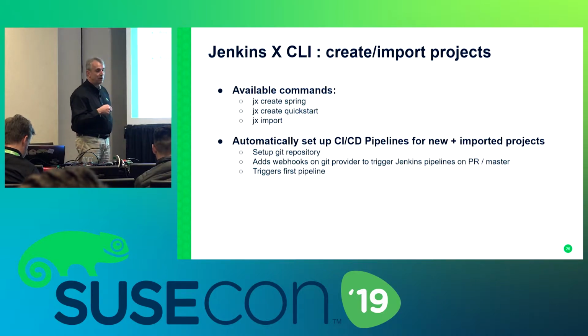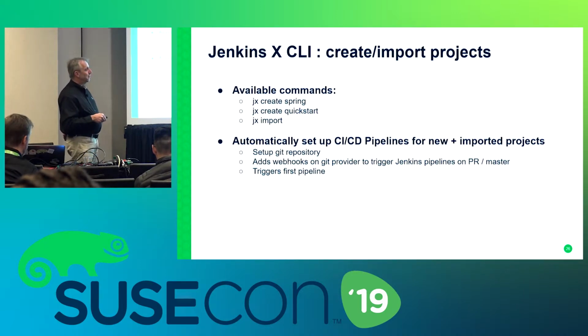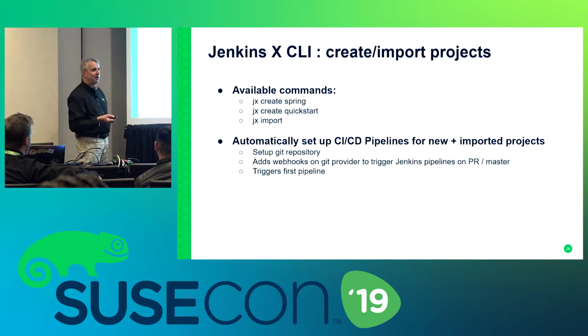Then there is the import if you have an existing project. After that, it will automate the CI/CD pipelines for new and imported projects. So it will set up the Git repository accordingly, the webhooks, and it will trigger the first pipeline to construct and deploy your first template application. Okay.